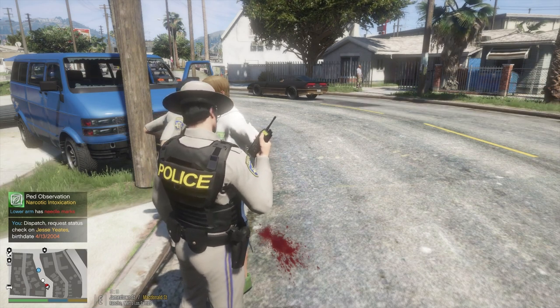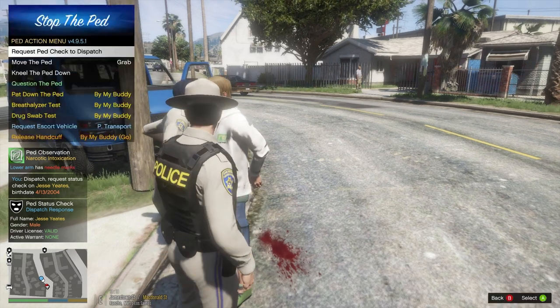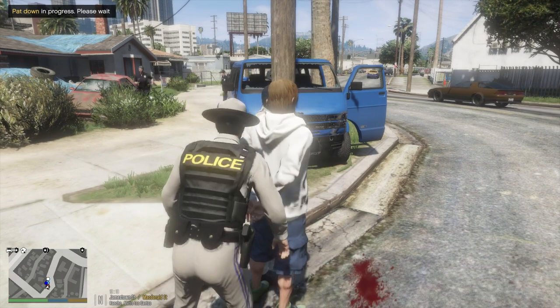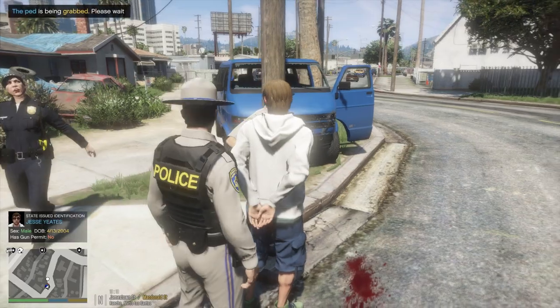He has needle marks on him. Go ahead and pat him down. All right, he's got a Sandy Shores ATV rental receipt, a pill bottle with 15 unmarked pills, a liquor store receipt, a Slim Jim automotive lockout tool.